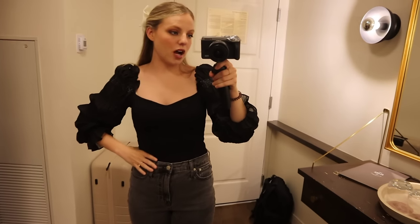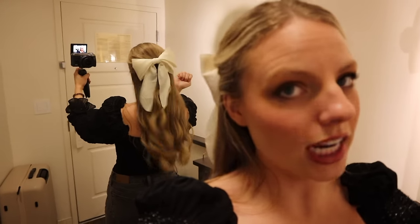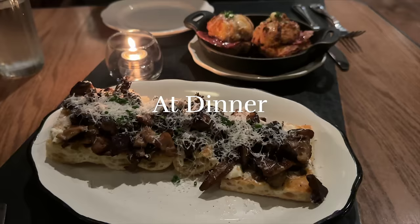This top is from Aster, or ASTR, the label, but I got it off of ThredUp. Jeans, Madewell, got off ThredUp. Shoes, oh my gosh. Can you guess? Express, got them off ThredUp. The bow is from Target. All right, let's go to our reservation. Vamos. 5:23.